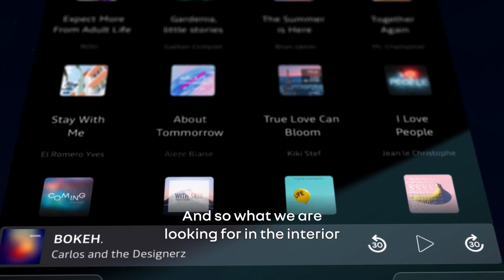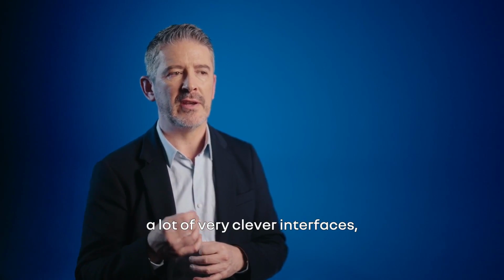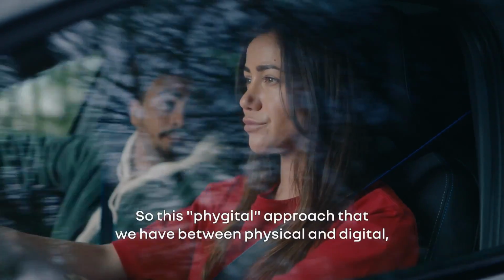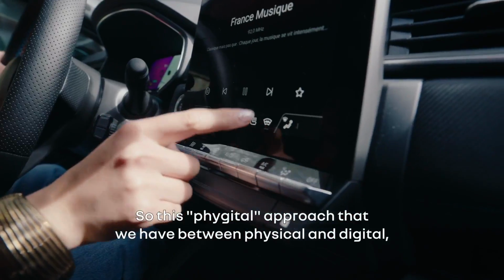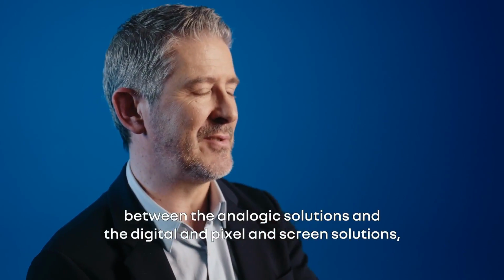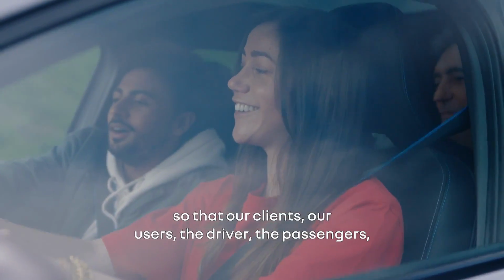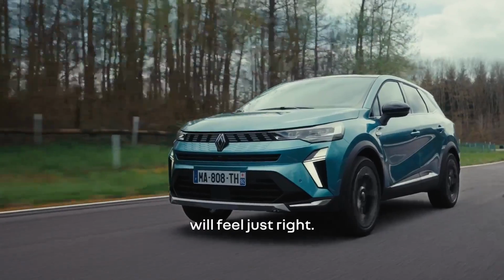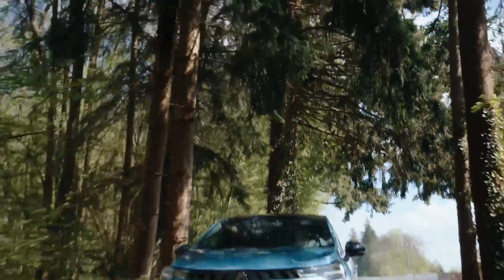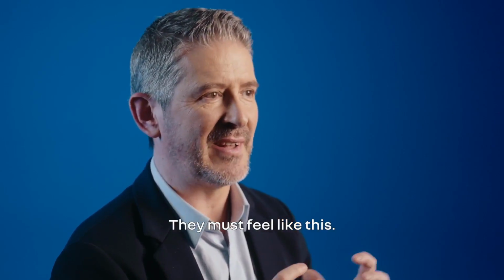What we're looking for in the interior is to have, again, a lot of technicality, a lot of very clever interfaces, but yet we want to feel at home. So this phygital approach that we have between physical and digital, between the analogic solutions and the digital and pixel and screen solutions, we want to find this perfect balance so that our clients, our users, the driver, the passengers will feel just right. They are not in a clinical cold tech product, but they are almost in a moving room of their own home. They must feel like this.